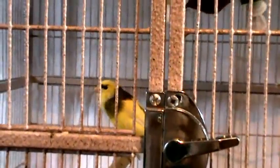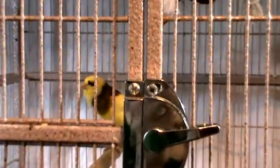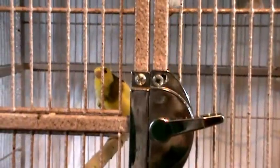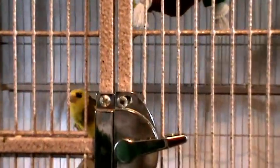What's funny about him is he sings like a roller canary. But technically, American singers are made when you breed roller and border canaries. This is an American singer who sings like a roller. But I've had it explained to me that because he's an American singer, he's way too loud. He also does high notes and stuff that a roller doesn't really do. So anyway, that's the boys, that's the big flight cage with them.